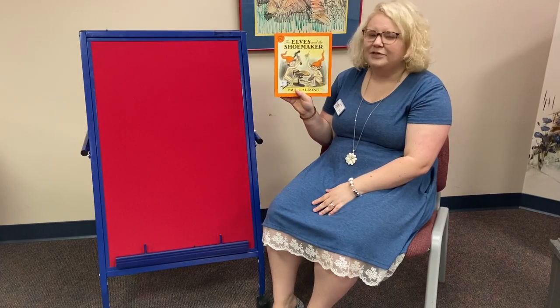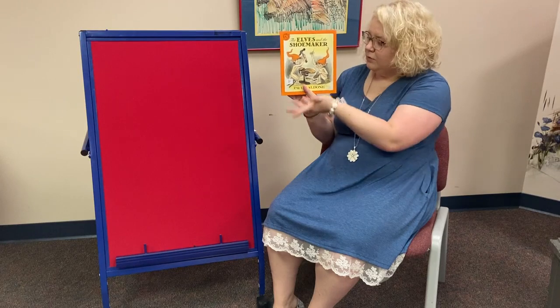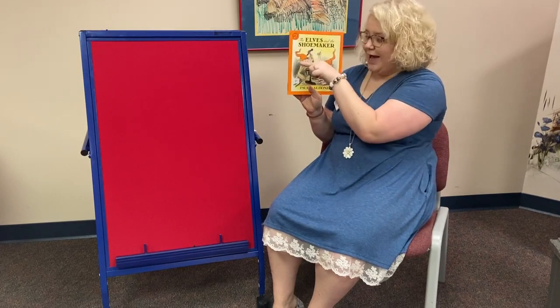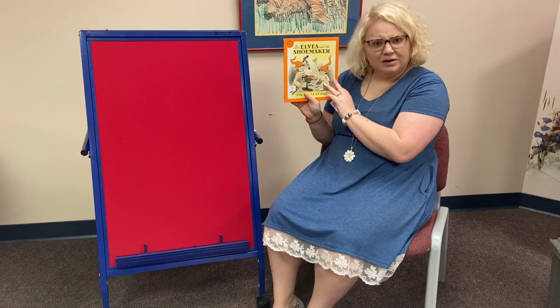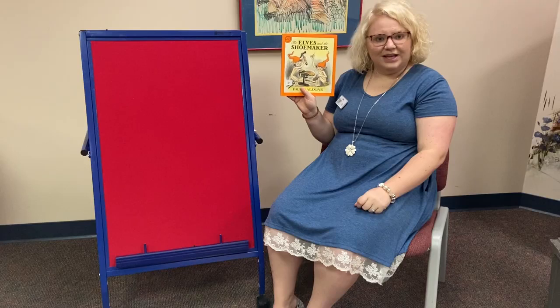The Elves and the Shoemaker. Well, from the cover, we know these two must be the elves because they have the pointy hat and the pointy ears, and they're working on a shoe. Do you think they're helping the shoemaker? But let's back up a little bit. Do you know what a shoemaker is?